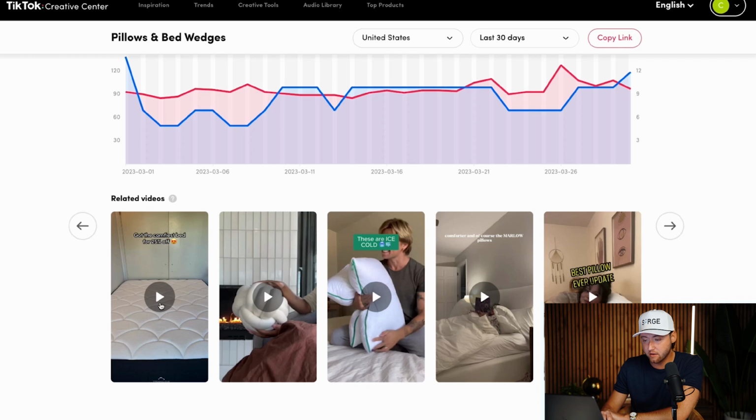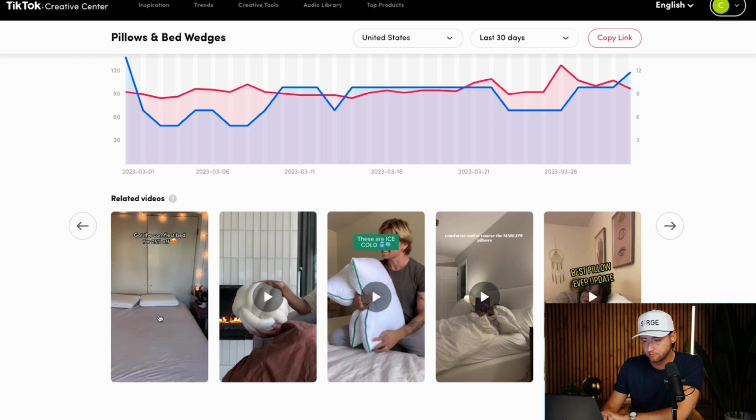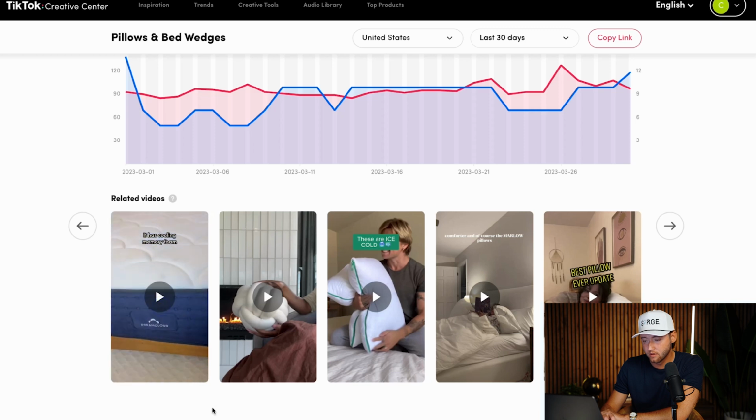This one says, get the comfiest bed for 25% off. It has cooling. So that's a mattress. Let's try to find something that's lower cost, better value, and easier to source.